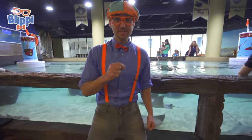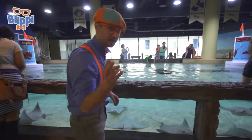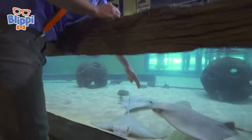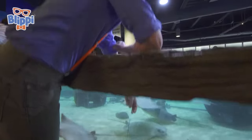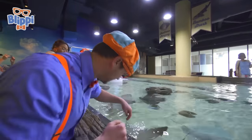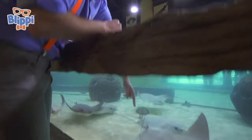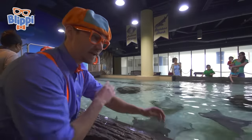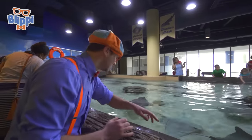Whoa. In this area, you can actually touch stingrays with 2 fingers, okay? Come on. I didn't quite get him. Oh, here he is. I touched him. And he's really soft. It kind of has a little mucus type of feel, really slippery.